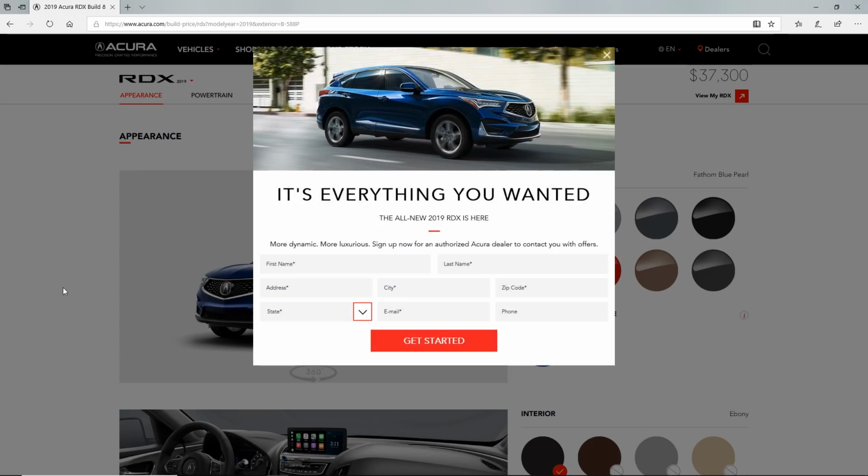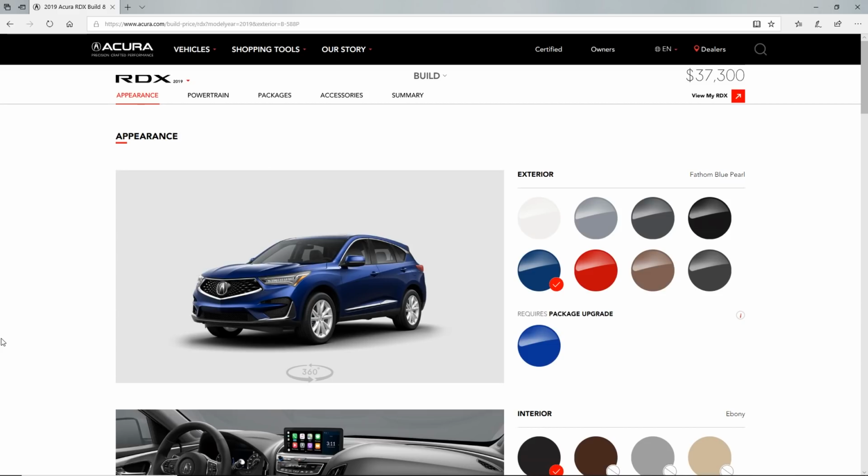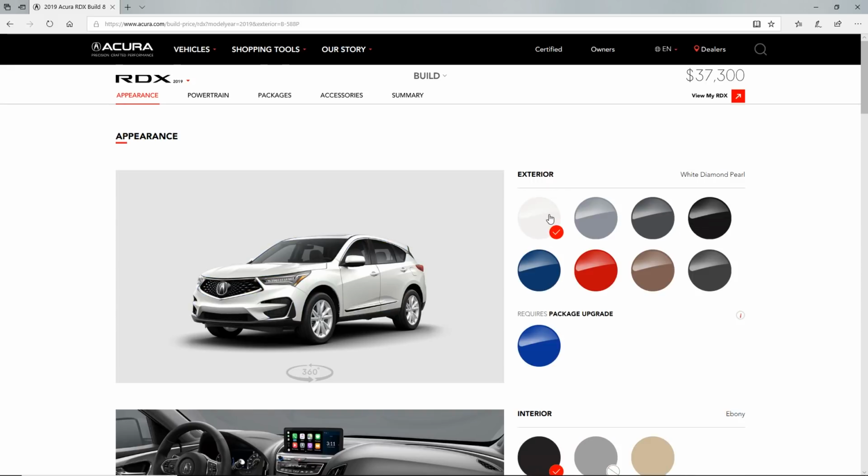All right, so it looks like a base package, and then it's asking me here to sign up, which we're gonna skip just for the sake of time. And so the first tab that comes up for the 2019 Acura RDX is the Appearance tab. Let's see what there is. So the first thing, I guess, is all exterior colors that you can choose from. I really like the white. It's called the White Diamond Pearl.